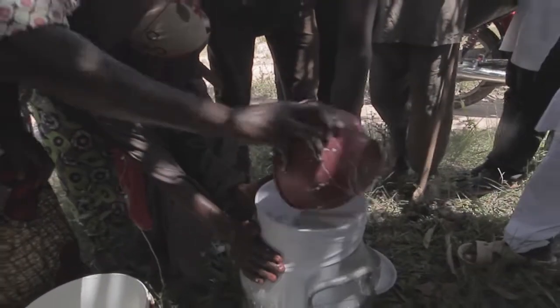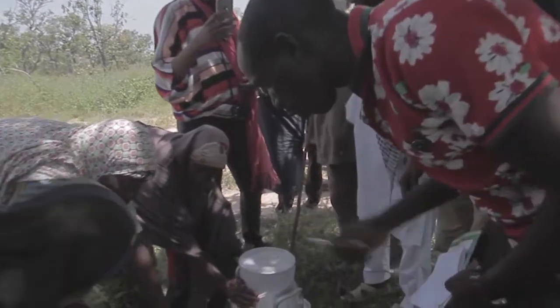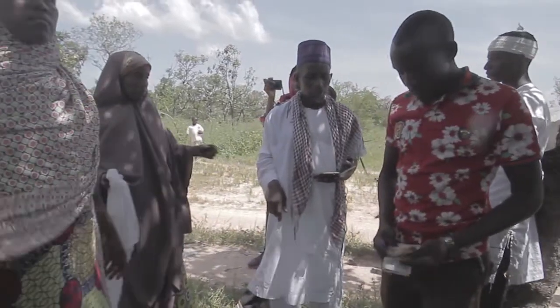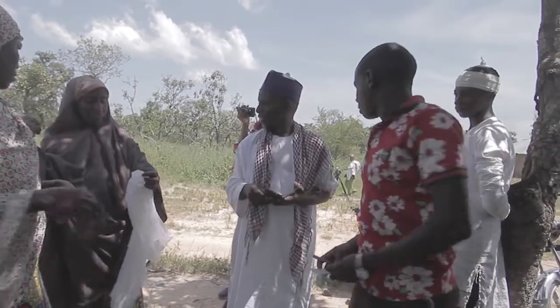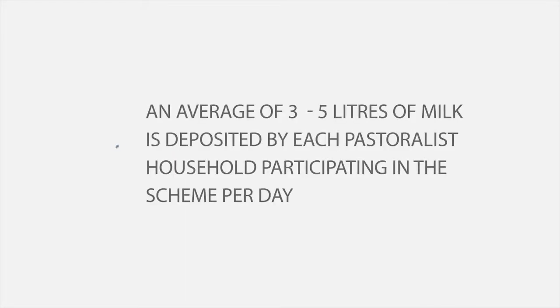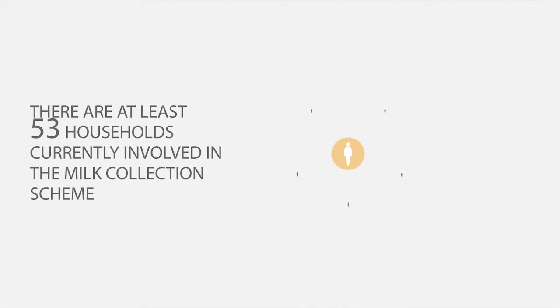The milk is measured, and the amount deposited by each pastoralist household is recorded. Payments are made according to amount of milk deposited. 1 liter of milk is purchased for 100 naira. An average of 3 to 5 liters of milk is deposited by each pastoralist household participating in the scheme per day. There are at least 53 households currently involved in the milk collection scheme.